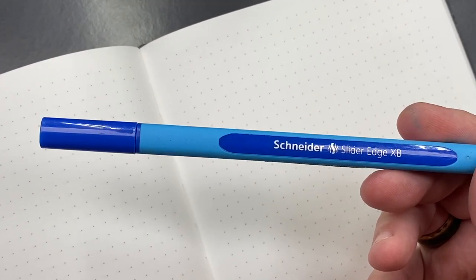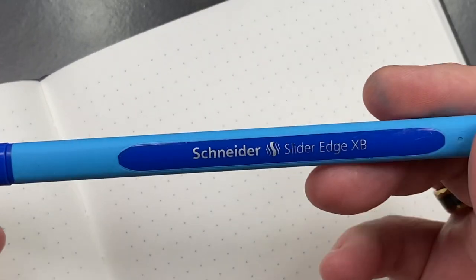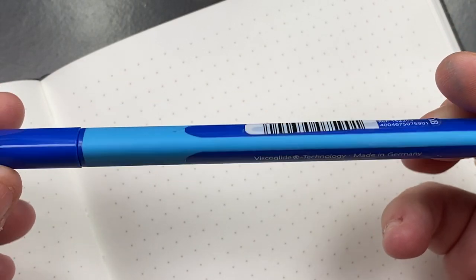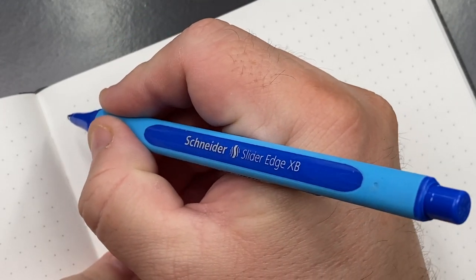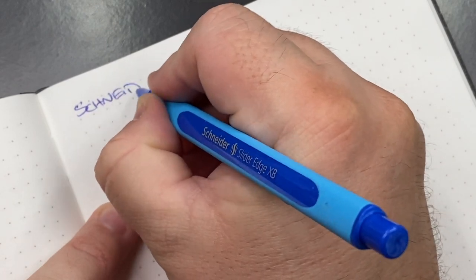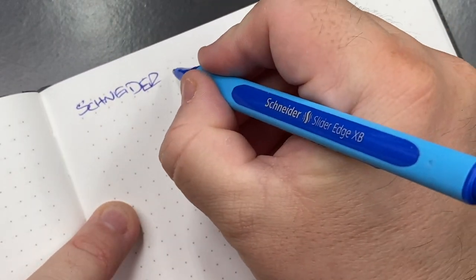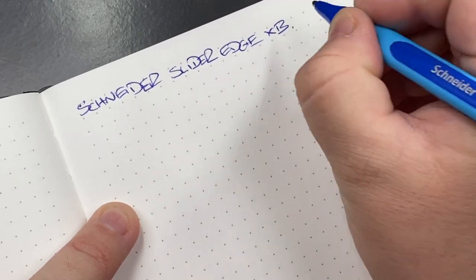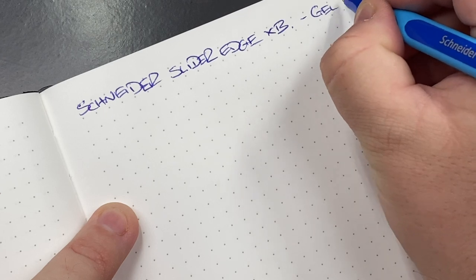So what I'll do, I'll try and just bend that back a little bit to get it laying a little bit more flat there. And the first test, I'm going to zoom in a little bit more so you can see it. The first test I'm going to do is just a Schneider Slider Edge XB. This is essentially a ballpoint pen, but we'll see how well it actually performs. So this is a Schneider Slider Edge XB. So this really is a gel pen.